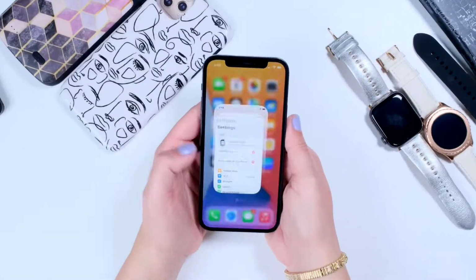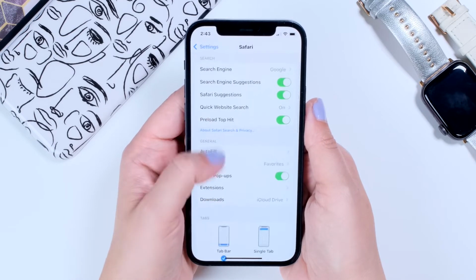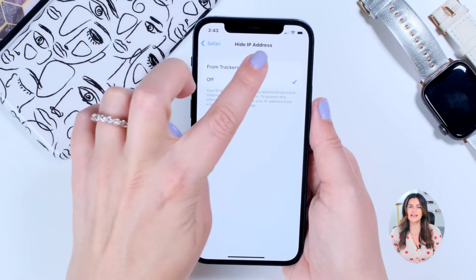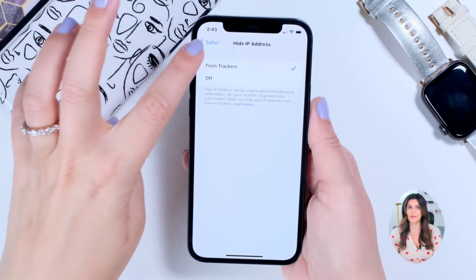The first one has to do with hiding your IP address. Super important. So if you go into your settings, scroll down to Safari, scroll down again, and you see the privacy and security section, tap hide IP address, select trackers and websites or from trackers. And you want this on because you want to hide your IP. This will protect you from sharing your location. And believe me, location should just be for you.